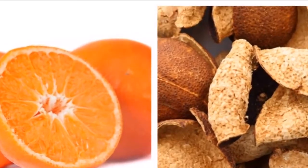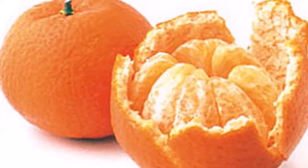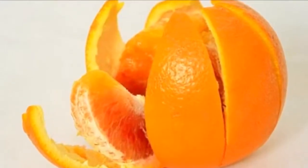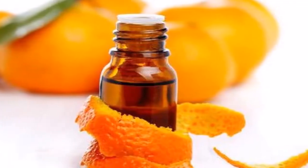What most people don't know is that the tangerine peel can be used as an ingredient in many natural remedies. Here are some of the problems tangerines and their peel can help cure. Bronchitis. If you suffer from bronchitis, try peeling half of a tangerine and putting it in a cup with hot water. Let it sit for an hour and then drink the liquid.